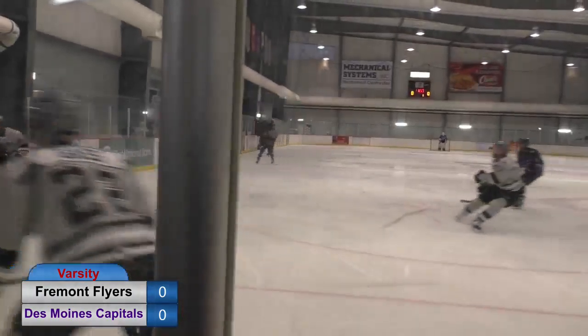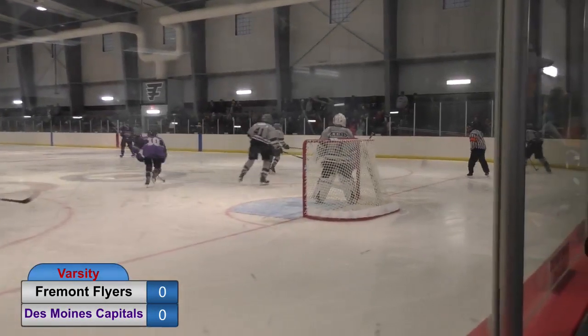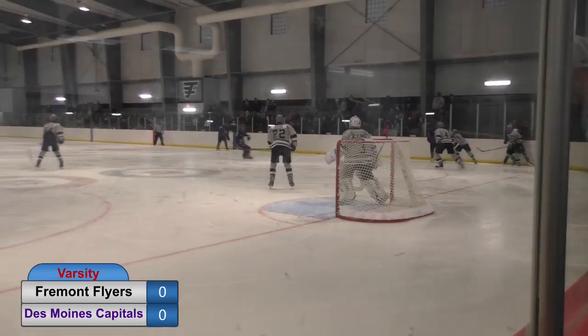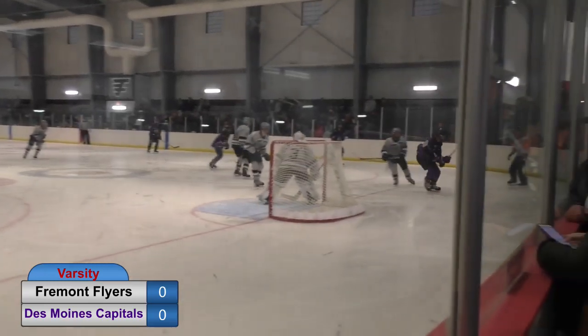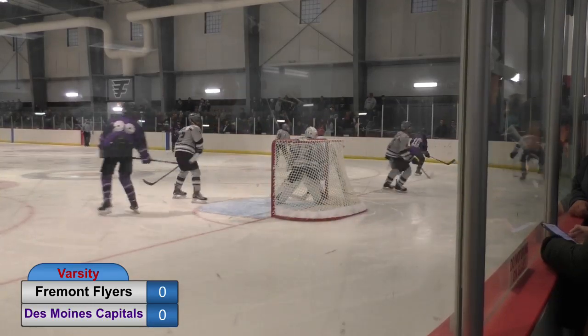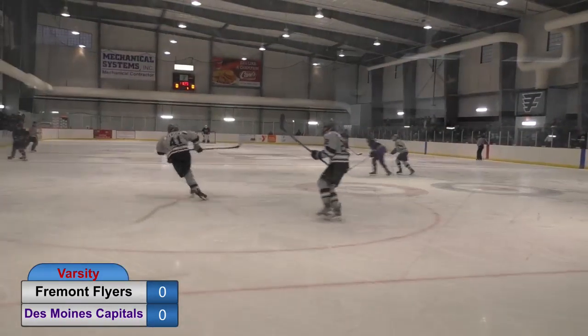Right in front of us now. Played on the near boards to Stars. On the far side, Legler. Legler has it now at the goal line. Back out to the blue line. Some space here. Shot. Just went wide to McKinney. Back to play it is Legler. Legler receives a hard hit.